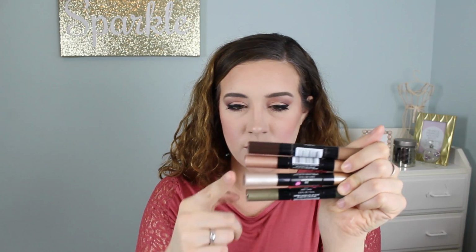They have a huge color range, which is really fun. This one is obviously colorful, it's the green one, but these are all the neutral ones. And again, it's just disappointing how streaky these are and how greasy they feel. They feel very greasy, and I would pass on these.